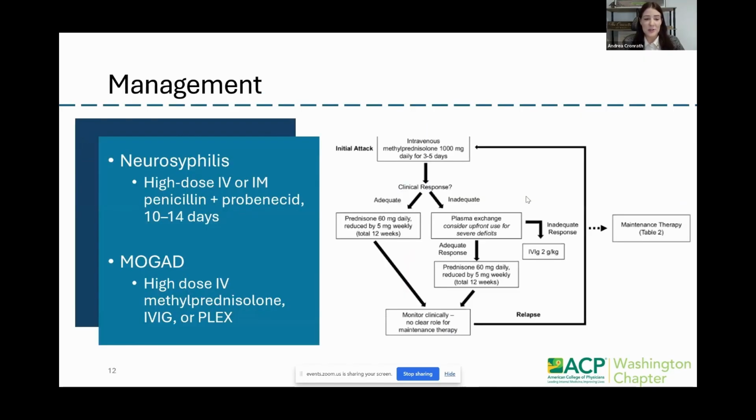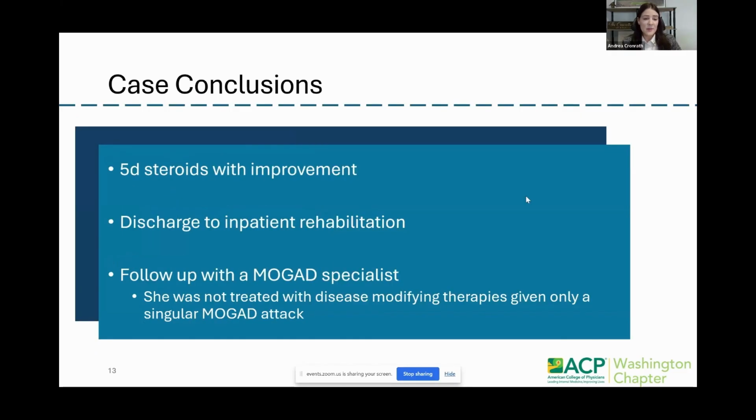And why do we care? Well, the management is very different. For neurosyphilis, we need to be on top of it. We need to treat it. It is antibiotics, and it is a long course of antibiotics, versus MOGAD, which is high-dose steroids, maybe IVIG or Plex. For this patient, she was given 5 days of steroids. We ruled out meningitis, ruled out all the other things.